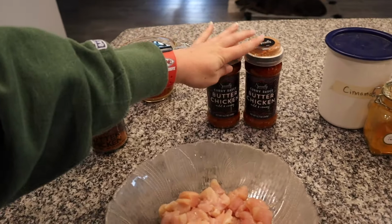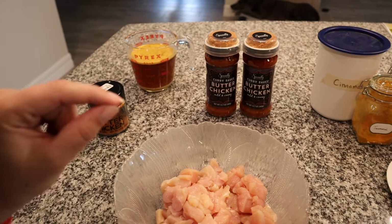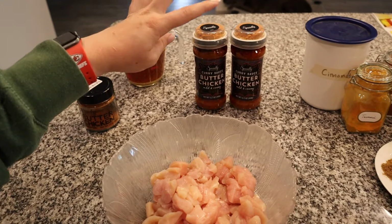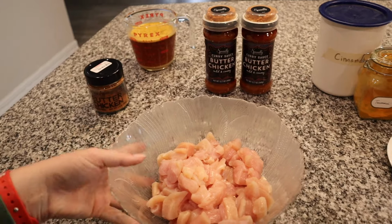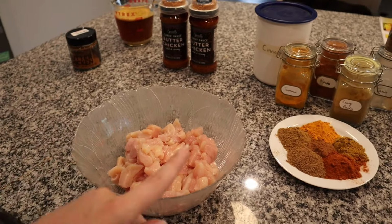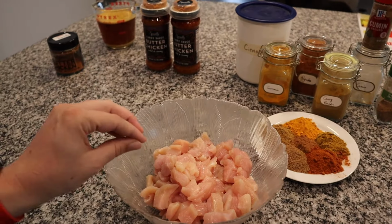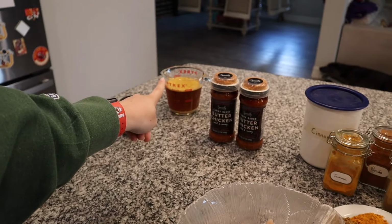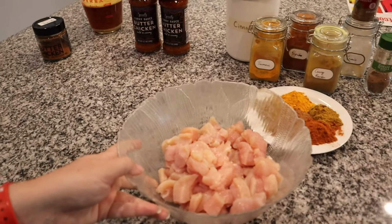For this one, I will do the spice mix first into the chicken with the yogurt and the lemon juice. And then I will add the sauce into the chicken and then put the chicken in the crock pot. And for this one, lemon juice, yogurt, spice mix in with the chicken, mix the chicken, and then put this into the crock pot with another 2 cups of chicken broth and 2 tablespoons of tomato paste.